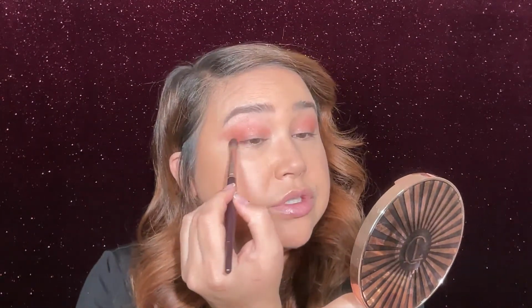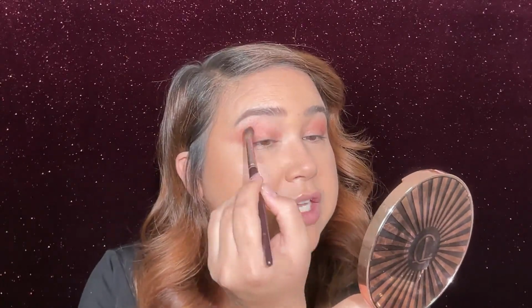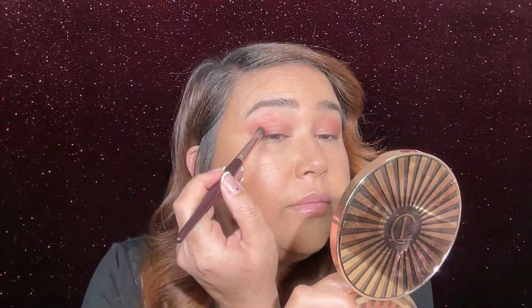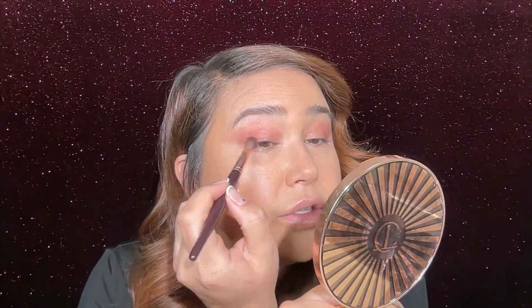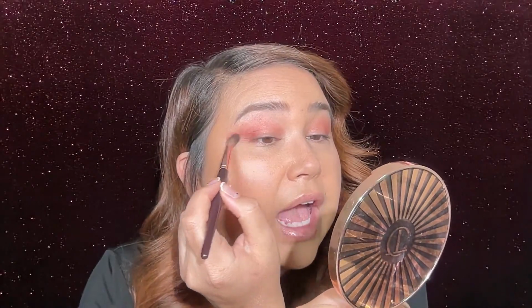I'm only using 2 shadows so far. I have the prime shade and then this is the enhanced shade. And the trick is too, if you feel like you are maybe not getting the results that you want when you're putting on the shadow, make sure you're just blending it. Truly half the magic about makeup is making sure that there's no recognizable lines. You don't want to know where one color starts and another begins. You want it to seamlessly blend into each other. So there's no sharp lines.